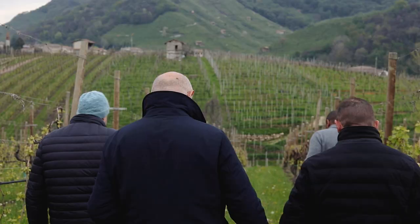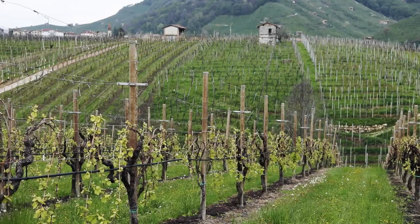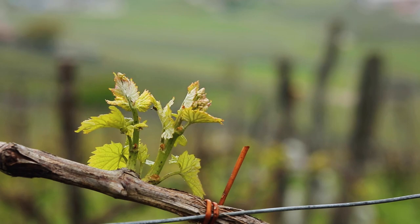The relationships between producers and family farmers are built on trust. In a landscape as beautiful, yet as tough as this to cultivate, trust and hard work are major parts of the tradition of Valdobbiadene viticulture.